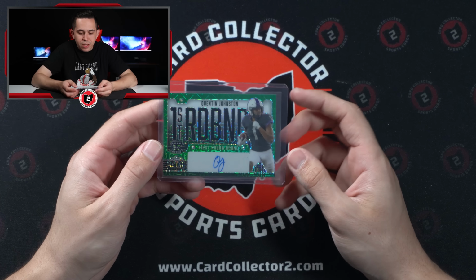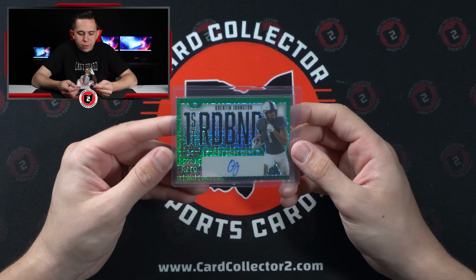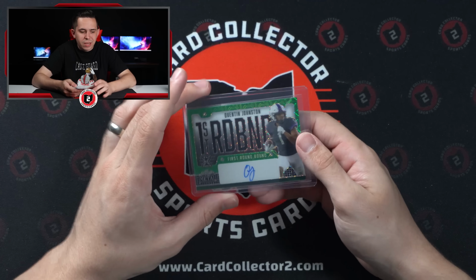Quentin Johnston, the wide receiver that went to the Chargers, green, 2 of 3. So 2 of 3, Quentin Johnston, going to be a big target for Herbert. Trying to get some talent around him. Chargers could be good. We'll see.